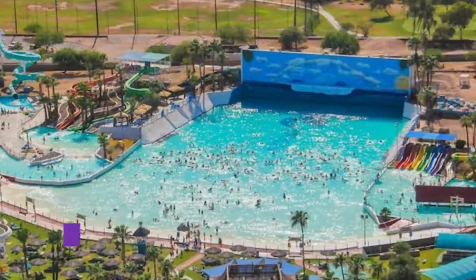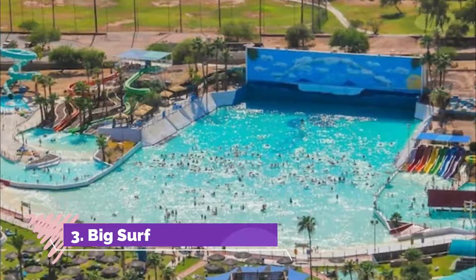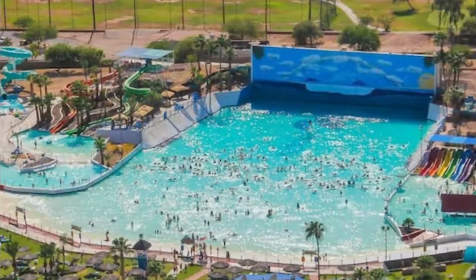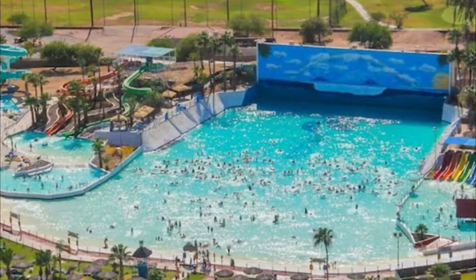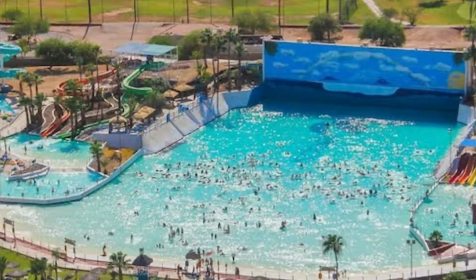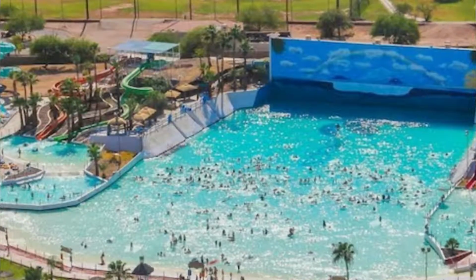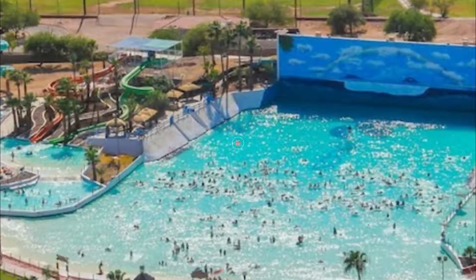Number 3. Big Surf. The next water park, Big Surf, is one of the best for wave pools. Oh boy, just look at its size. It is the largest with 2.5 million gallons of water. While there's no lazy river ride here, there are tons of surfboards, boogie boards, and rafts that you can rent and have a whale of a time. For kids, there are joy rides like tipping tree frogs, otter slides, and more.